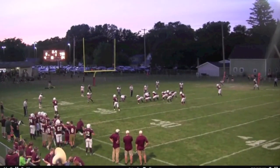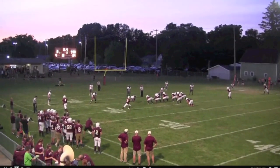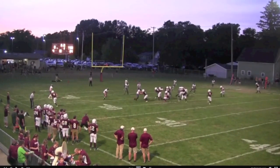We'll also use it, as this clip shows, against 2-by-2 sets. When we get motion, we want the safety to force. This is a 4th and 14, so the play side safety would probably rock down a little harder if it was a first down or run type down. Backside safety closes the middle of the field.